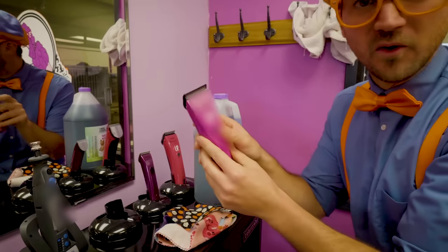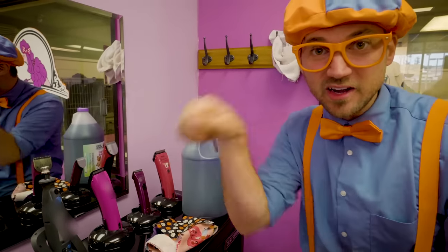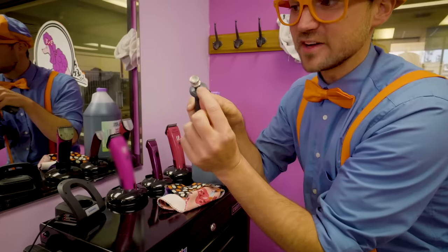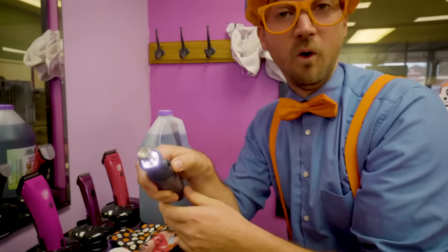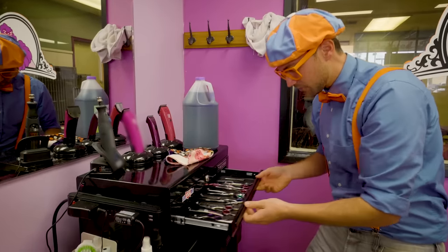Wow. That's what you put on the dog's hair and then it trims it. Ooh, this files down the nails of the dog. Let's turn it on. Whoa, that's silly. Okay, wow.